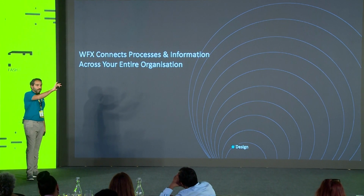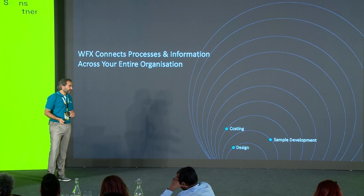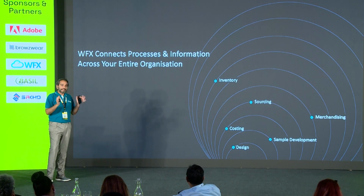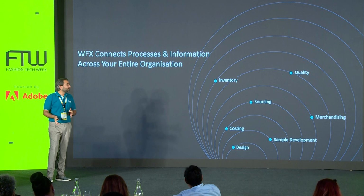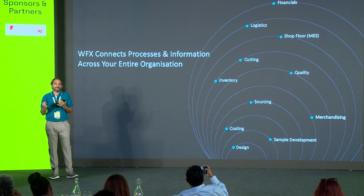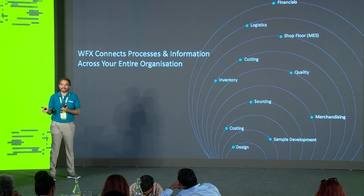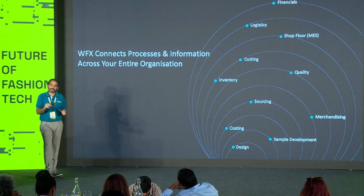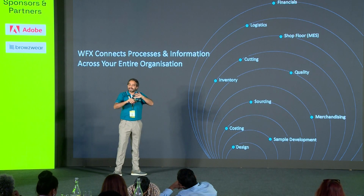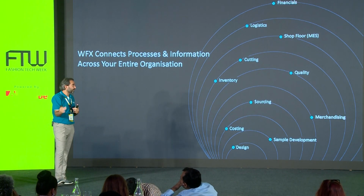Overall, we are trying to connect process and information across the entire organization. So from your design to your sample development, to your costing, to merchandising, to sourcing, procurement, material planning, inventory, warehousing, logistics, quality control, cut planning, cutting, your shop floor, and of course, how that also links into your financials to help people understand the financial impact of the products that they're actually making, developing, and manufacturing. So the idea of WFX and our digital transformation journey is not just to pinpoint one area and give you one pinpointed solution, but to give you an entire platform where the whole organization can make a step change in digital transformation and achieve your specific goals.